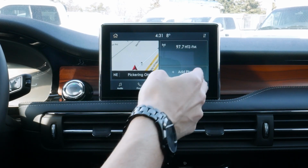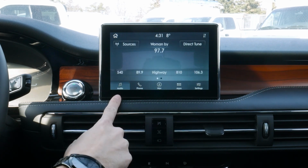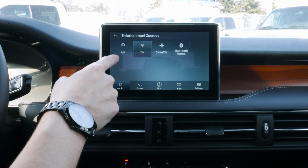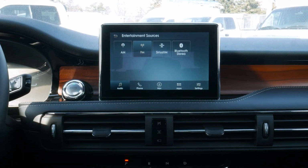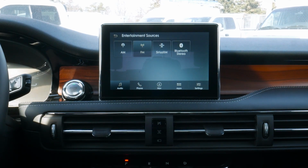But let's go through kind of line by line. I'll show you everything you need to know about every option. Starting off with our audio tab along the very bottom left, we've got a series of options for sources. So we've got our AM, FM, SiriusXM, Bluetooth. If we had a USB stick with MP3s, we could plug that in. That would work as an available source.